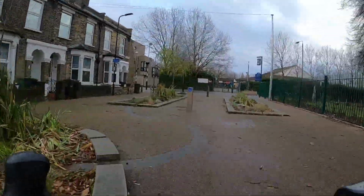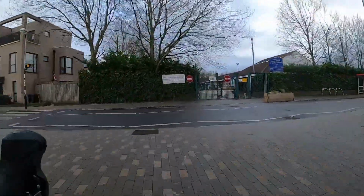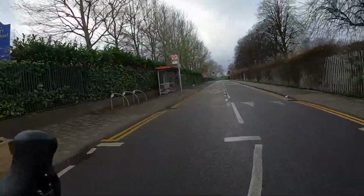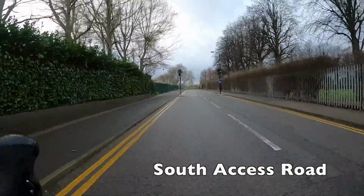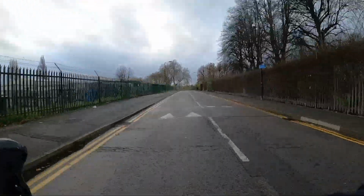By the way, I can confirm now that there'll be absolutely no more rain on the lens. It's pretty nice from now on. So sorry about that. I know there was a little bit more as we went under the railway.